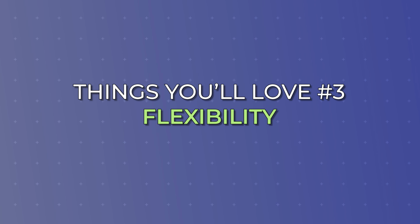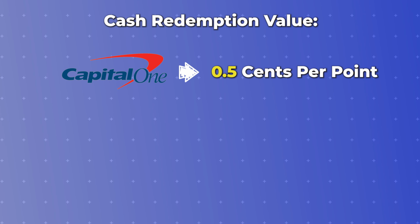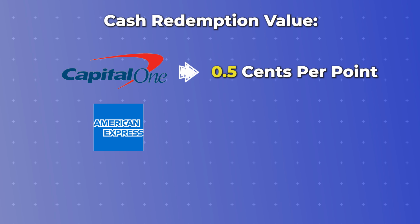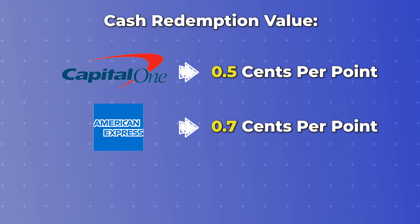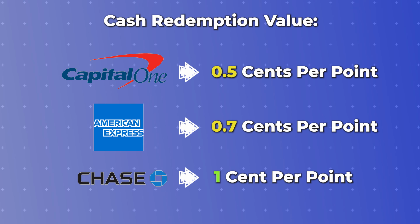Number 3, this is a flexible setup. Even if for some reason you don't resort to going to a resort for travel, you can redeem these points for cash and still get a very fair value. Unlike with Capital One, where you'll only get 0.5 cents per point on your miles, or American Express, where you'll only get 0.7 cents per point on your points, you'll get a fair 1 cent per point value, which is certainly higher than those other two issuers and can make you feel comfortable that in the event you would need cash, you don't feel bad about pulling it out from your credit card rewards.